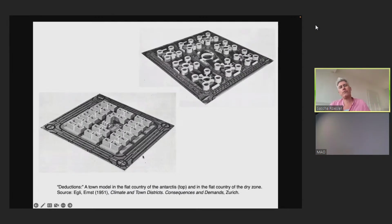And based on this kind of overall rationale, on this methodology, he also developed new typologies, new kind of urban structures for, let's say, a city in the flat country of the dry zone, here, or a city in the Antarctic with an obviously different typology.